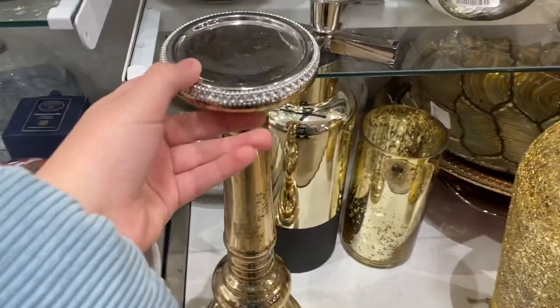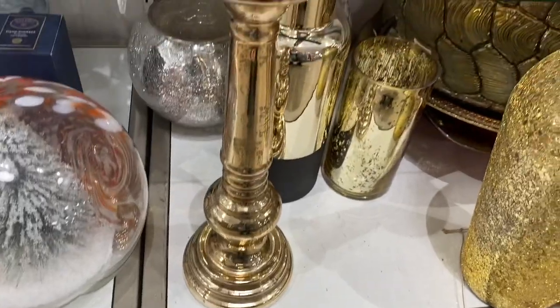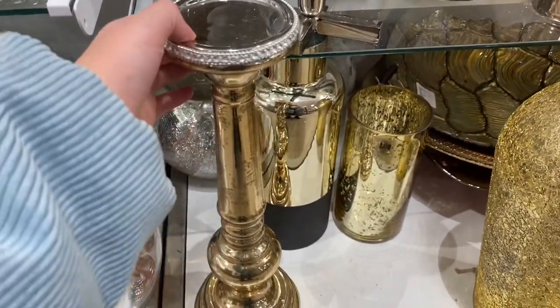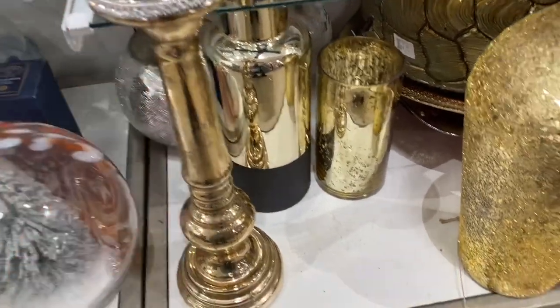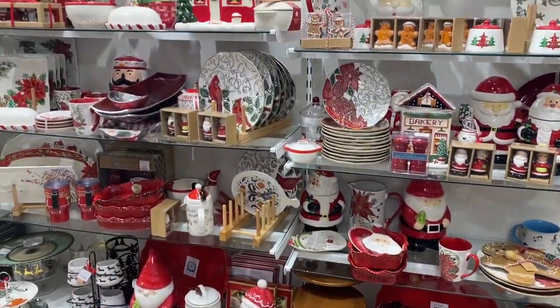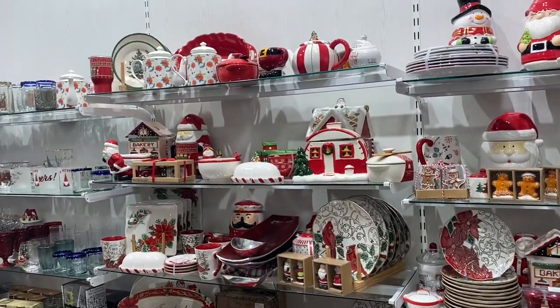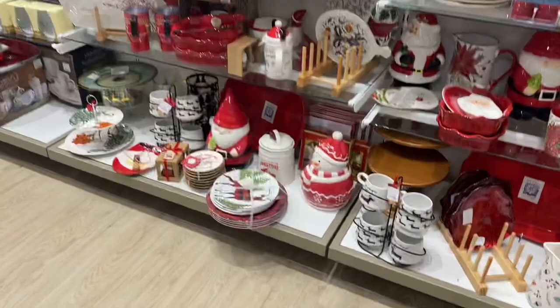See, when I have my own home, which I'm saving up for a house, I think I said this in the last Homegoods, and I wasn't taking it serious, but now I am. I want to have pieces like this. I don't want my whole house to be like it, but definitely pieces. We have more Christmas dishware over here. I feel like most of this stuff ranges between $10 and $25.